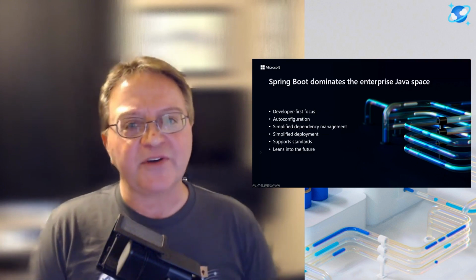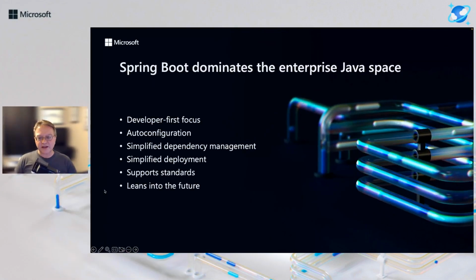There's also simplified dependency management. So in typical Java fashion in the past, and even in some circumstances in today's climate, you will have a long list of dependencies that you'll have to incorporate to do a particular, maybe it's a very complex task, but it's still a task. And Spring Boot elevates the focus from dependencies to capabilities.